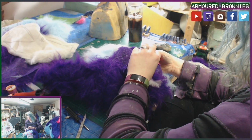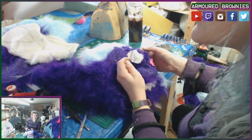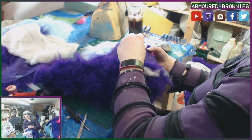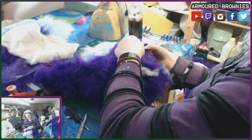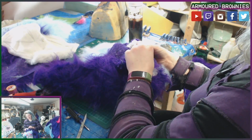So, we have almost finished sewing the spots on. And once we've got these on, we do the mantle, and then in theory, we're ready to start gluing this entire thing down. No, we've got to do the inside of the head. There's inside of the head things we should do before we put the fur down. But in theory, we're going to have a wearable furred head by the end of the stream.